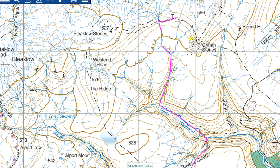So all these are boulders, these little black dots. We've got black dots here, black dots here. Contour lines on the Harvey map go up in 15s, so here's the 600, so we're looking for the next contour line up. If we go to this one, we can see we've got this group of boulders bang on that 615 contour line there.